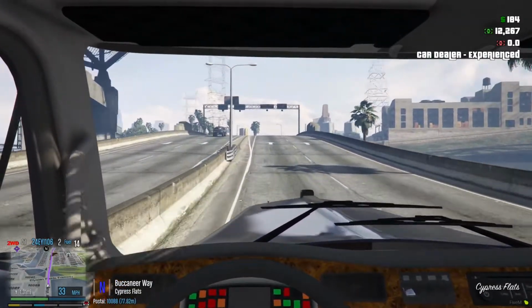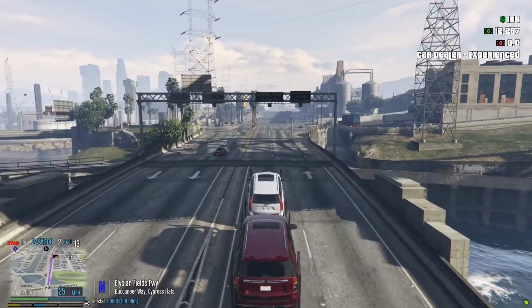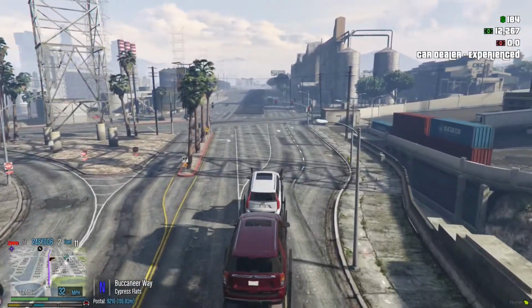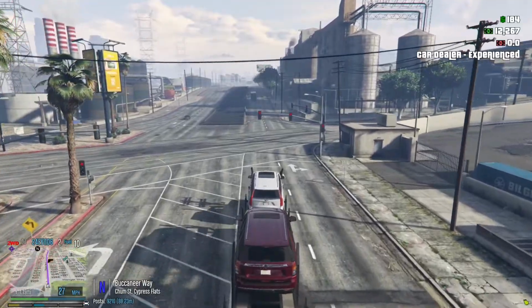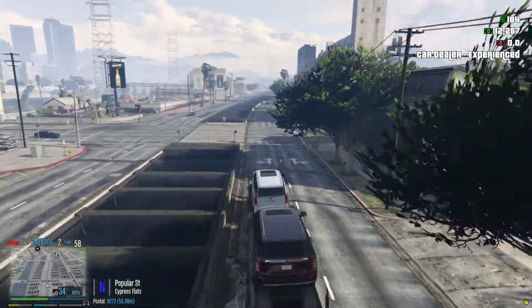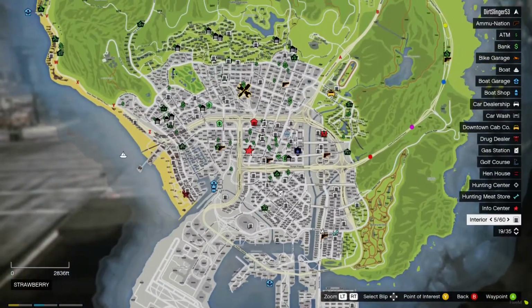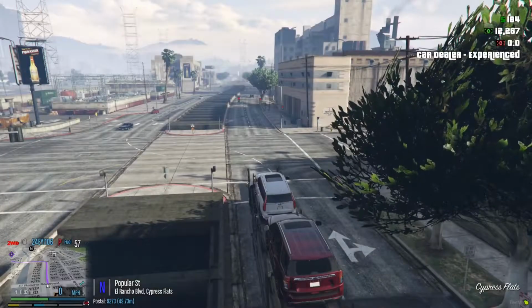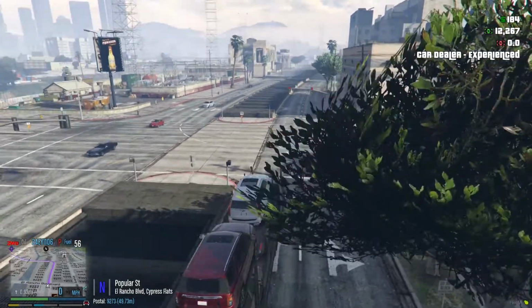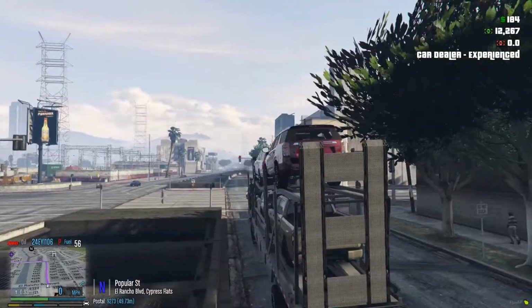I know we are not overheating. We are overheating. This is just wonderful. Just great. Might have to stop and get some water or something. Now what happened to my GPS? Today is just one of those days.